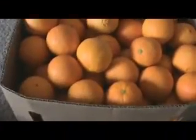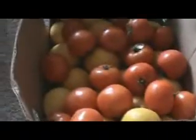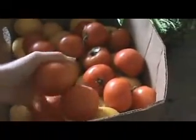And last, we're going to finish this up with a box of oranges. I really like to juice, so I'm going to be juicing these with my grapefruit, not the tomatoes, and that's going to last me a few days.